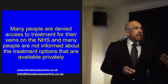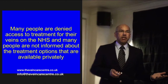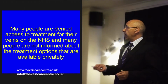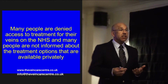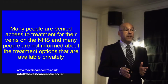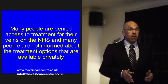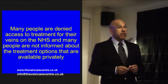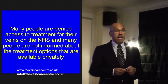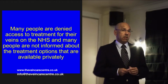So as I've mentioned, many people go and see their doctor, they say I've got vein problems, but the NHS doesn't treat them. Why is this? Well, the NHS doesn't see veins as a priority, and the majority of people, even with quite severe vein problems, don't get a major complication. The NHS is strapped for money. I think we have to accept that, and there are other more pressing requirements.